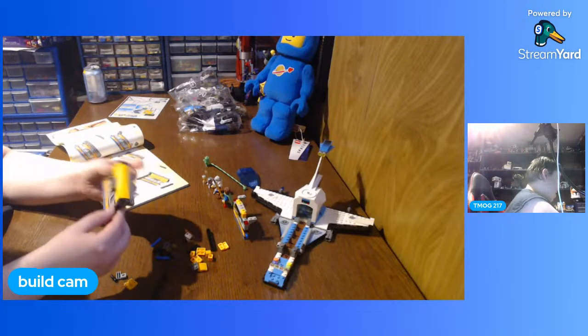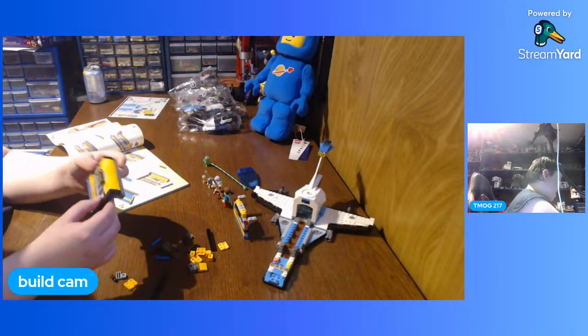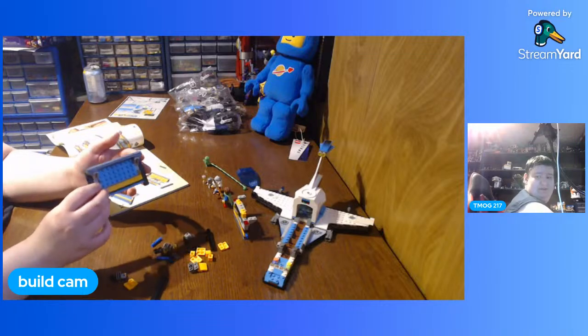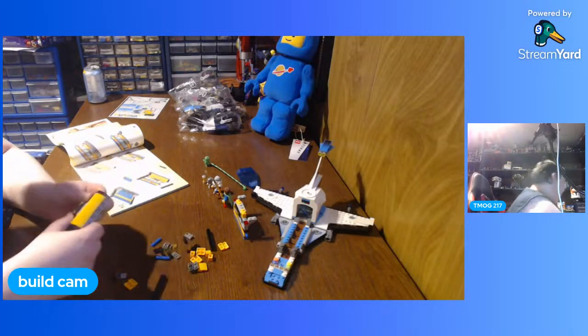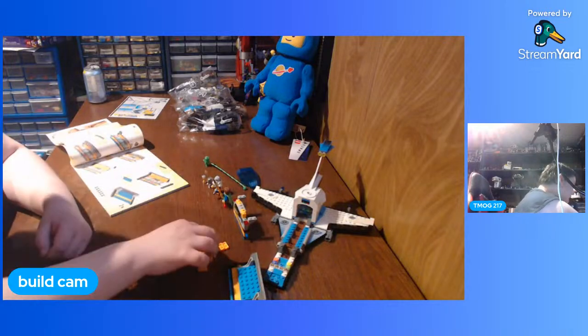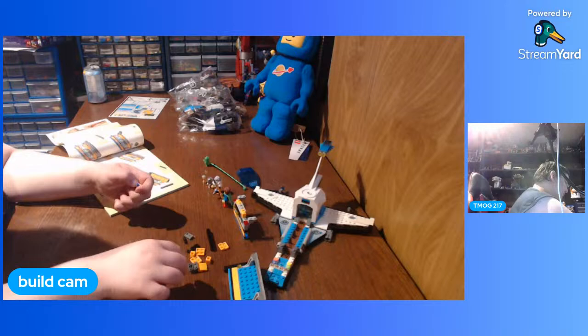Huh. That's an interesting design choice. You put windows only for it to be covered up. Blast shields, maybe? I have no idea. That is a weird design choice.